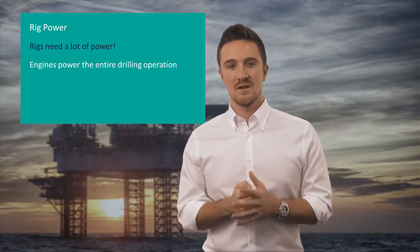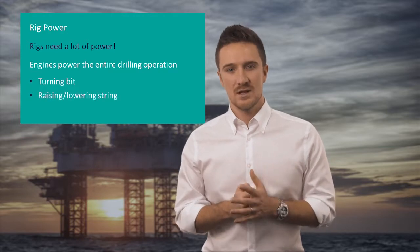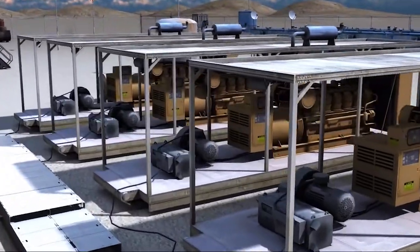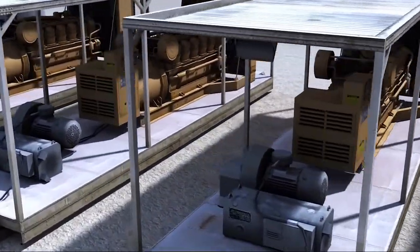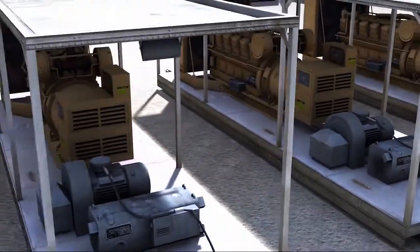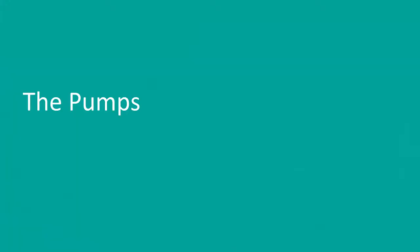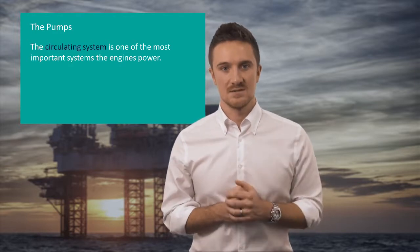This power is used to drive the entire drilling operation, turning the bit, raising and lowering the string, and pumping mud through the system. Older rigs were largely mechanically operated, and the engines provided direct drive to the critical drilling systems. Modern rigs, however, use electric and hydraulic systems to achieve more efficient and accurate control. In these modern rigs, the engines are linked to AC generators that send electrical power to critical systems around the rig. One of the most important systems that the engines power is the circulating system.